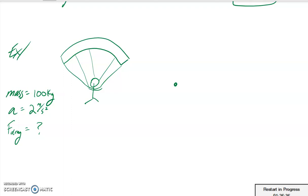So if I draw the person as just a dot, I've got the weight of the person pulling down. I've got the drag force pulling up. But I don't have anything left to right, and that's totally fine. I know that the weight down has to be bigger than the drag up because our person is still accelerating down. So I can draw that arrow a little bit longer.